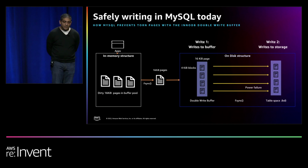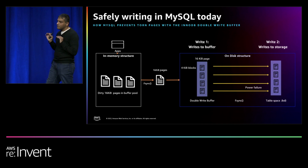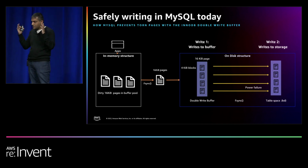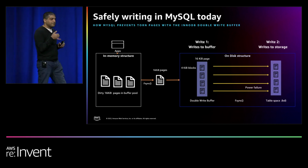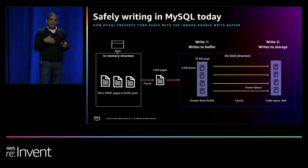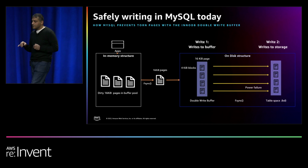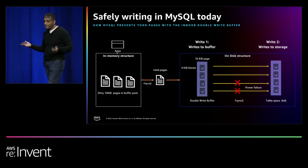So MySQL has a way of enforcing this. So the key concept here is that MySQL uses 16 kilobyte pages, right? That's a MySQL page. Historically in hardware, you've been able to write 4K blocks atomically to disk, right? That's historically what's been supported. So when you want to write a MySQL page, you have to write 4K blocks, right? Now, let's say you write the first, you write the second, and then you have a failure.